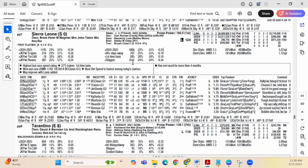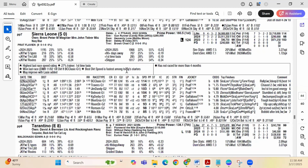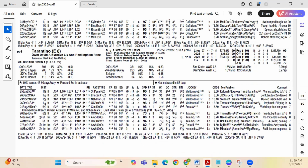I mean, there's no way this horse is not going to be odds-on, 1 to 2, 1 to 9 or whatever. Well, no, probably not 1 to 9, because there is enough competition in this race with Tarantino. Another one trained by Peter Eurton, a 7-year-old gelding, but hasn't broken through for that big win. If you go all the way back to his 3-year-old season, he had a second in the Holy Bull, fourth in the Fountain of Youth. You can't see it on here, but I went back and looked at the whole deal.